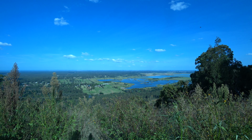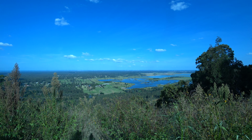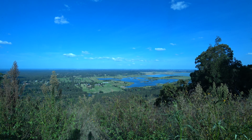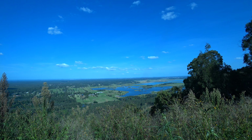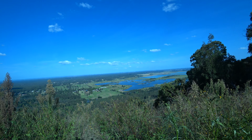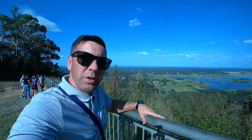I think a whole lot of people on their drives up to the Blue Mountains stop off here just for a little rest break on their journey to wherever they're going, because while I've been here having a little bit of a picnic, I've noticed a whole lot of different carloads of people coming and just having a look, and then going on their merrily ways.